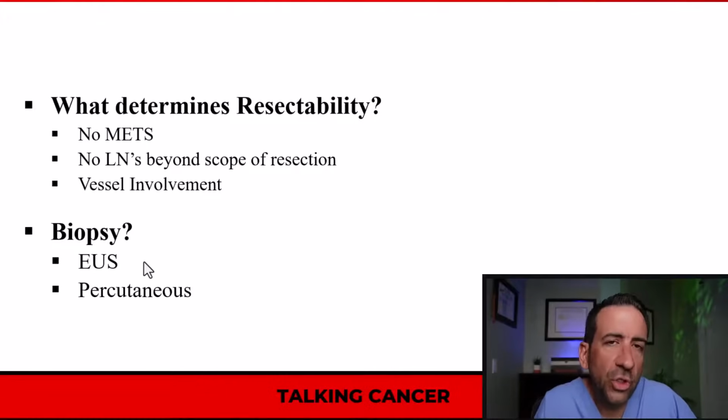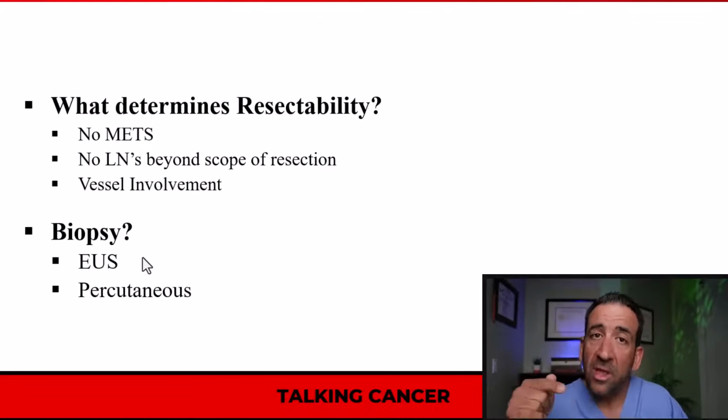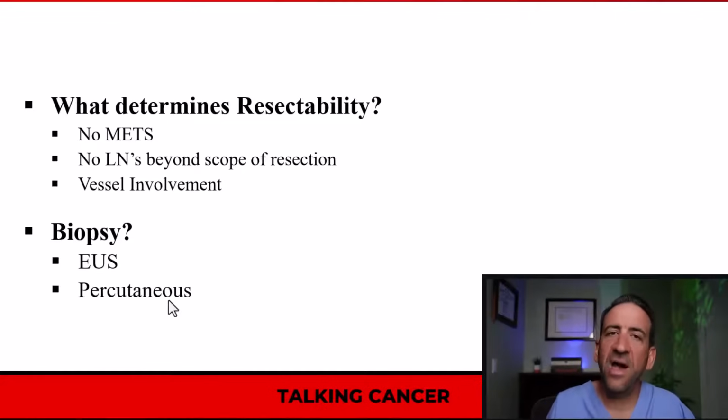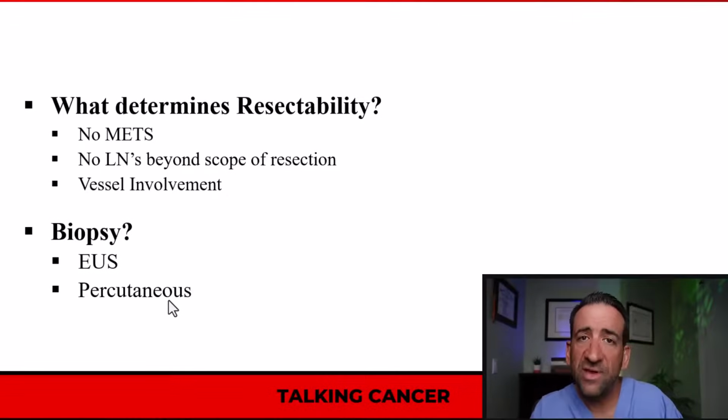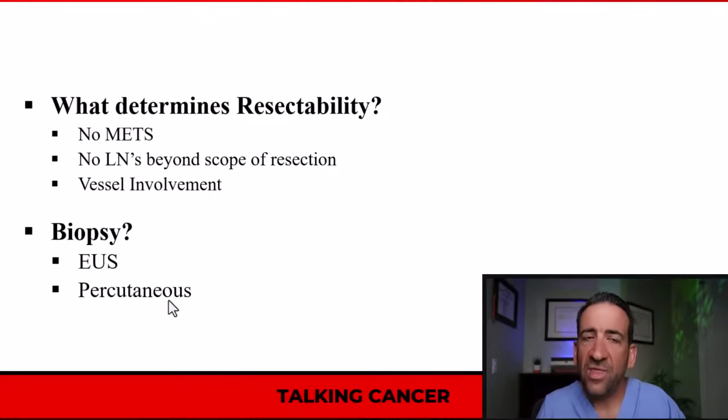And there are in general 2 common ways that we obtain a biopsy. Number 1, remember when we went over the endoscopic ultrasound, the FNA or the biopsy, that's one way, and that's actually the most common way that a biopsy is done. Or the other way is a percutaneous biopsy. In other words, they find the mass and they go through the skin into the pancreas and get a biopsy. Or if you have a mass in your pancreas and several masses in your liver, they can also do a percutaneous biopsy in your liver to see if that's pancreas cancer that you have in the liver.